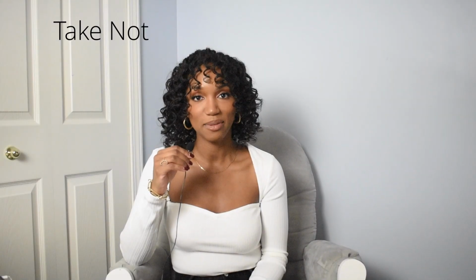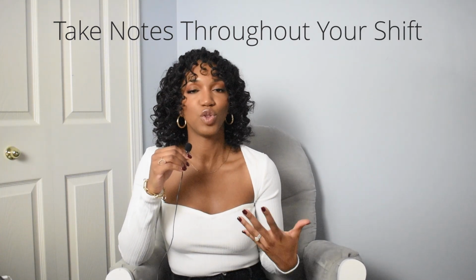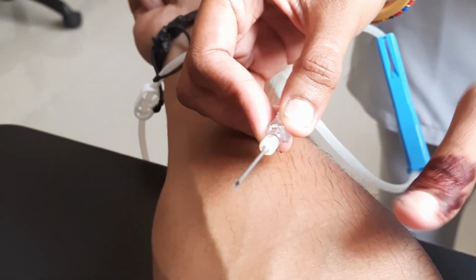My next tip is to take notes throughout your shift. So let's say you infuse 3 units of blood during your shift. Write it down. Let's say you check the hemoglobin level after you infuse those units. Write it down on your report sheet. This is a great way of keeping track of your actions throughout the day, and it also ensures that you don't miss anything important that may have happened during the day when you give handoff to the next nurse.